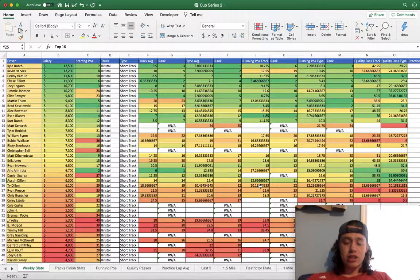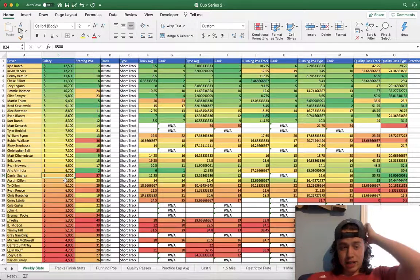There's not a lot of tracks that Austin Dillon's actually pretty good at, but this is one of them. Top 16 is definitely in the cards for Austin Dillon, and honestly, even a top 10 is possible. So I like Austin Dillon here. He's too cheap at 6,300. I don't get why he's cheaper than Suarez. It just makes no sense.